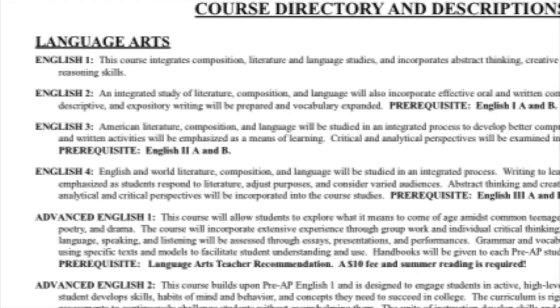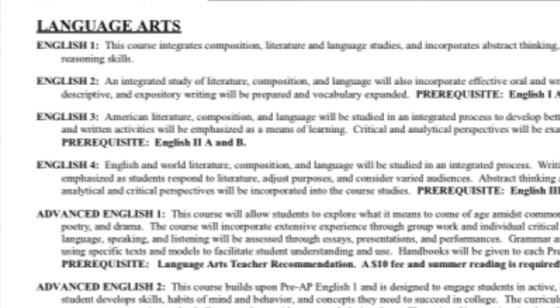So every class that's on your schedule card will be listed in the back of the Program of Studies book, which I have one right here in my hand. And you will be able to read the course descriptions. If you have a question about art or drawing or whatever, you'll be able to read the course description in the back of this book. So everyone will get a book.